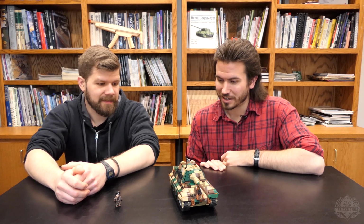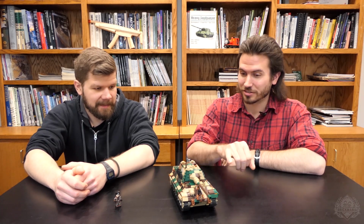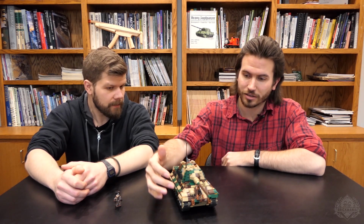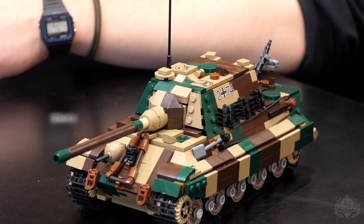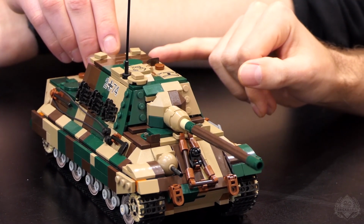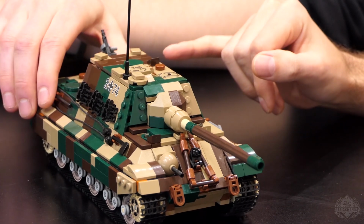Exactly. So the main gun is 128 millimeter, which is massive. I believe it was a naval gun at one point that they just put on a tank, which is pretty common for that period. And it has a hull machine gun that's usually an MG34, and then on the back here they added an MG42, or in early versions I think an MG34.